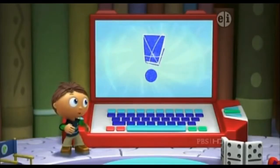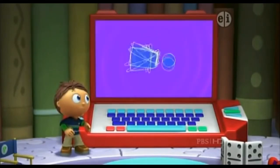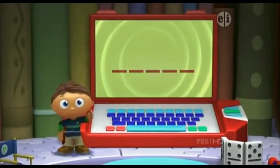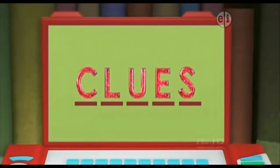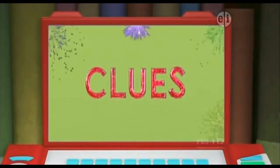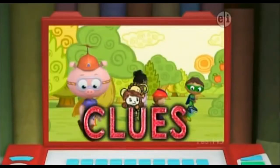Super duper computer, give us our super story answer. Read the letters with me. C, L, U, E, S. Clues. Our super story answer is clues. But why? Because little Bo Peep looked for clues to find her lost sheep.